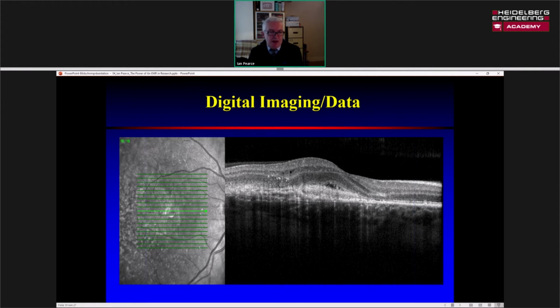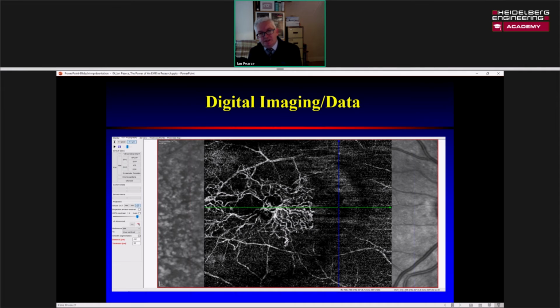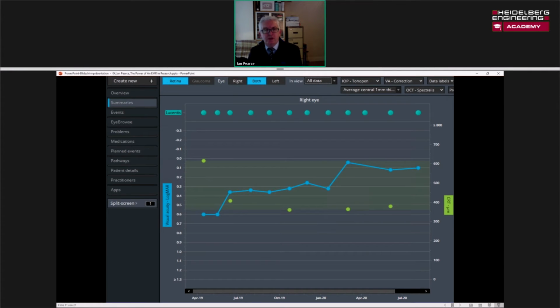And remember, when I started over 20 years ago as a consultant in our unit, we didn't have OCT, but now it is ubiquitous, OCT, more recently OCT angiography, and linking that with the electronic medical record for an individual patient, you can get a readout such as this. So here you've got the injection frequency and the type of injection. So this patient, for their classic type 2 CNV, was receiving Lucentis injections, and they started with a loading dose of 3 monthly injections.